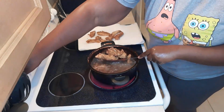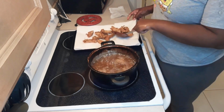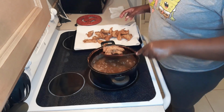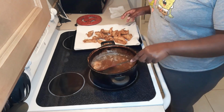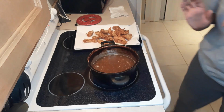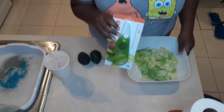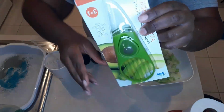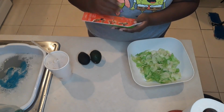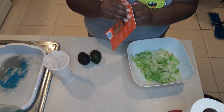All right. Take these out. All right, so we're done with our chicken tenders. That was quick. Salad, and I want to try this little kitchen gadget. What is this? An avocado slicer. Let's see if I can do it. Maybe not. I can't open it. How do I open it? Why do they make stuff so difficult?